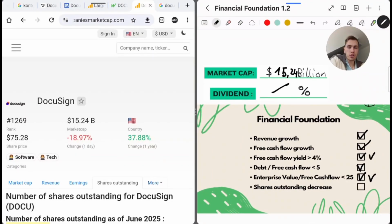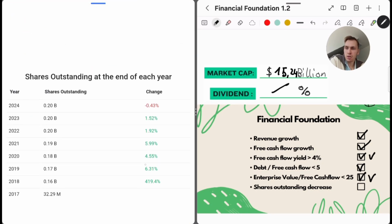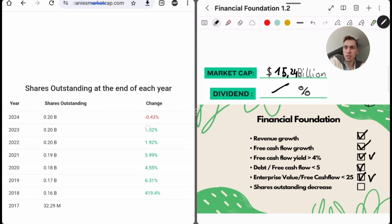The next thing we're looking for is shares outstanding decrease. This means the company buys back their own shares. We like to see that, especially if we think the company is undervalued. So we're going to take a look, and what we can see here, actually the shares outstanding increased in the last 10 years. We can see sometimes even over 6%. But this is also understandable if you have a young company, because they need a lot of money to invest in the business. But now in 2024, we see the shares outstanding decreased.